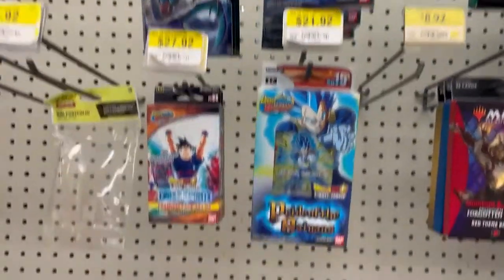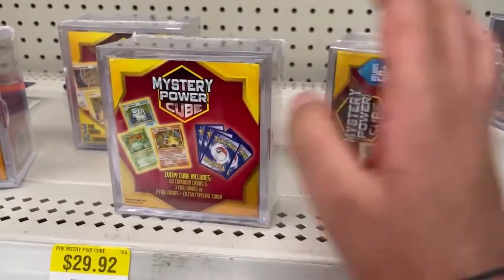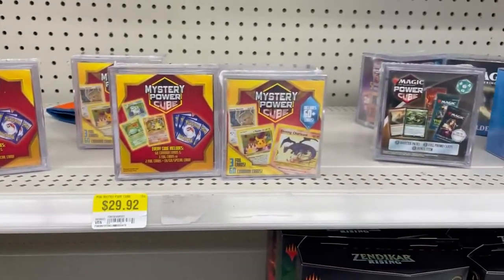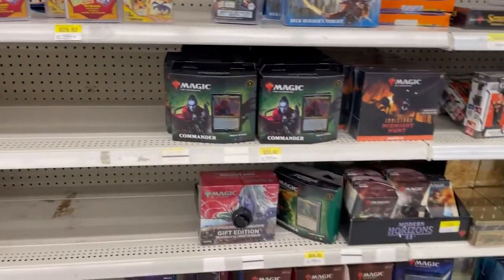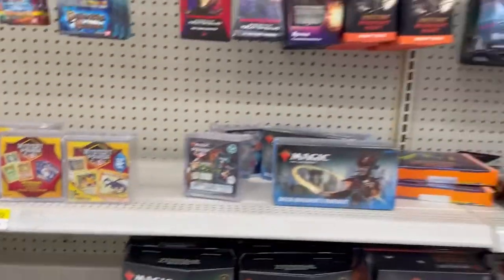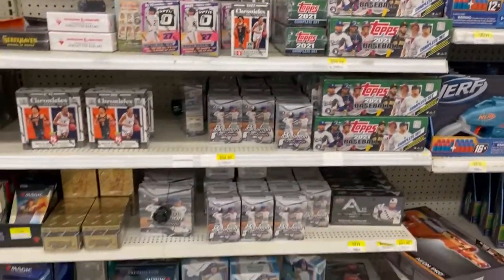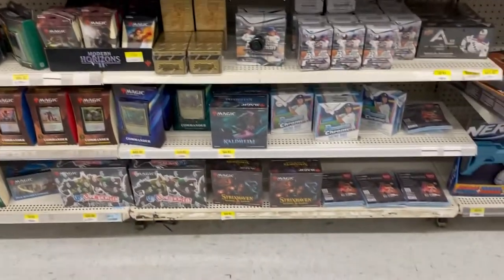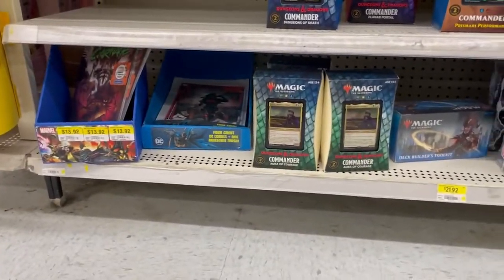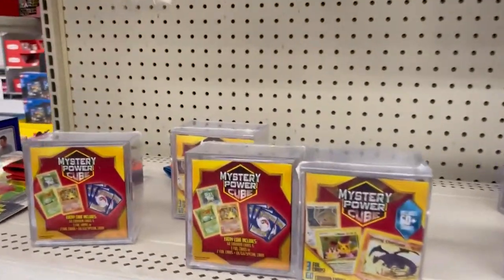We got a couple of Dragon Ball Z products here. We got some Pokemon Mystery Cubes, huh? It's 30 bucks. I never bought these ever in my life. I don't know if I want to start buying it right now yet or not, because I've always seen bad videos on those. But let's see. Maybe, maybe not. Most likely it's looking like a no, but this is all the stuff they have. I was hoping they have at least one Celebrations product, because I want to open up some Pokemon Celebrations. Is that too much to ask for? Apparently so.